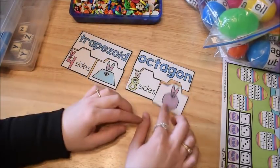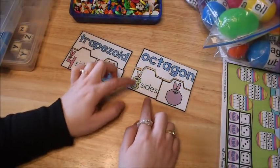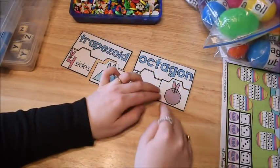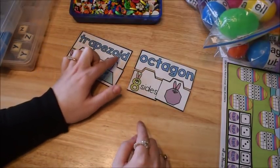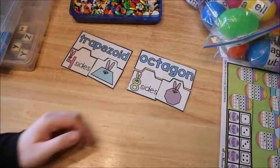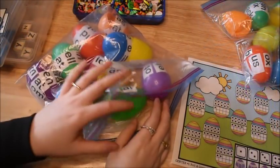So I will say octagon, and he has to try to find the octagon and remember how many sides it has, or count how many sides it has to find the number. So obviously he can't read these words yet, but I can read them to him so that he can find the correct one.